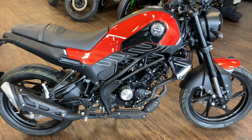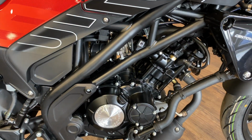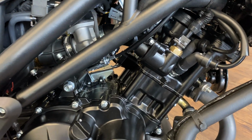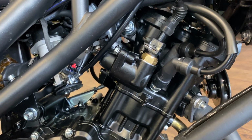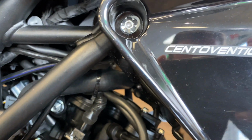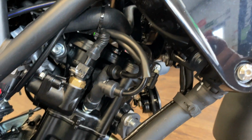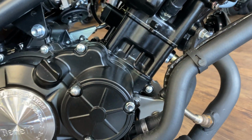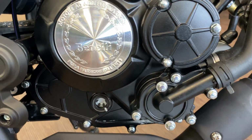The engine, like I say, is a 125cc single cylinder 4-stroke liquid cooled 4 valve SOHC, which is single overhead cam. It's got a power output of 12.8 horsepower at 9,500 RPM. It's got 10 Newton meters of torque at 8,500 RPM, and this is a Euro 5 engine.